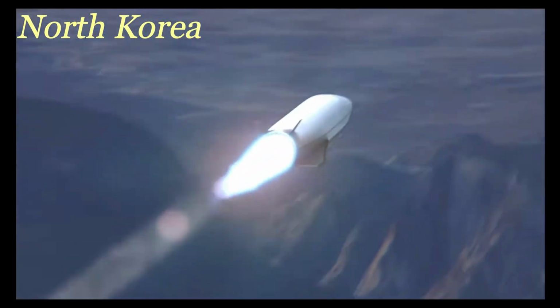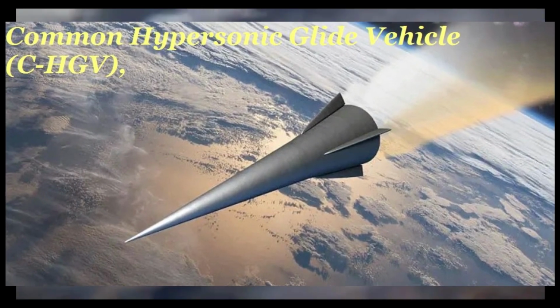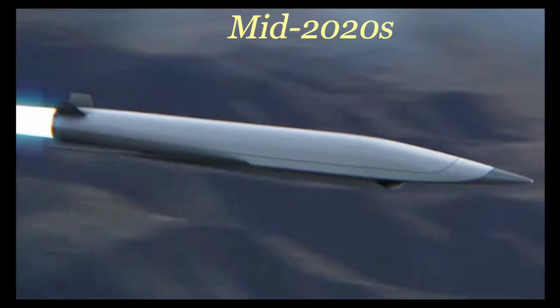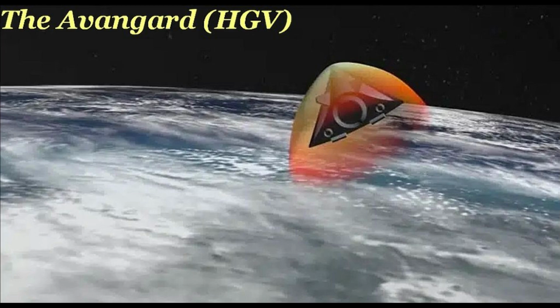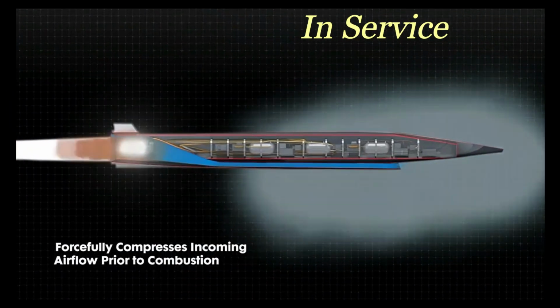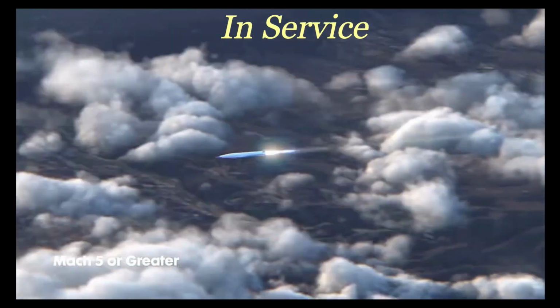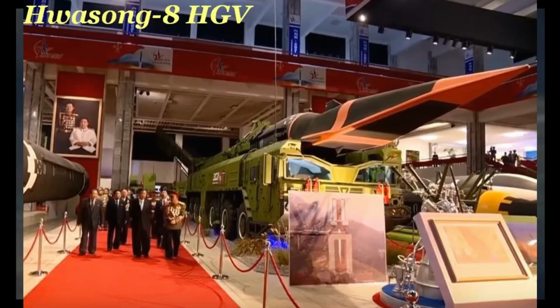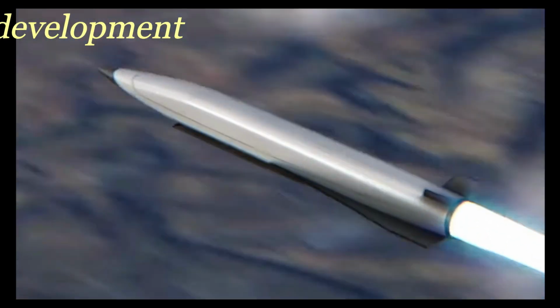The United States is currently developing the Common Hypersonic Glide Vehicle, CHGV, which is expected to be deployed in the mid-2020s. Russia is developing the Avangard HGV, which is already in service. China is developing the DF-17 HGV, which is also believed to be in service. North Korea is developing the HWASONG-8 HGV, which is believed to be in the early stages of development.